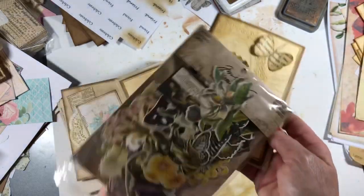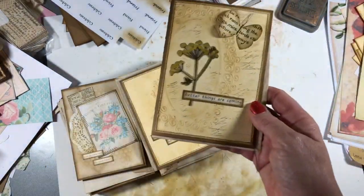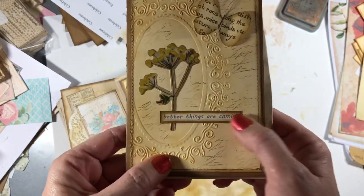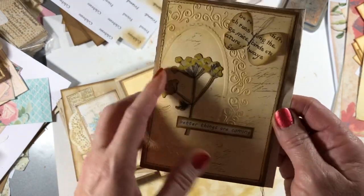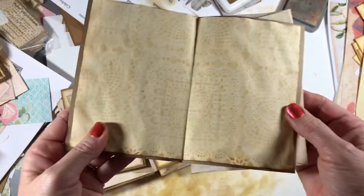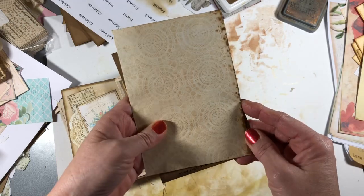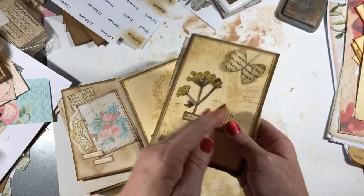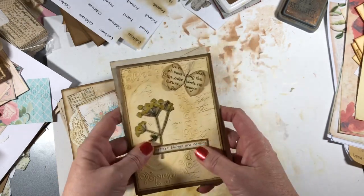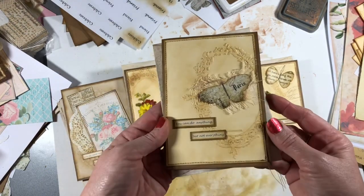Just a Tim Holtz botanical die cut, these things. And just a quote, and yeah, sewn all the way around it. Stuck it on. Then I've just got an insert on the inside. And each one comes with a hand-dyed envelope as well. So I'll just quickly show you those. Some are more simple than others.